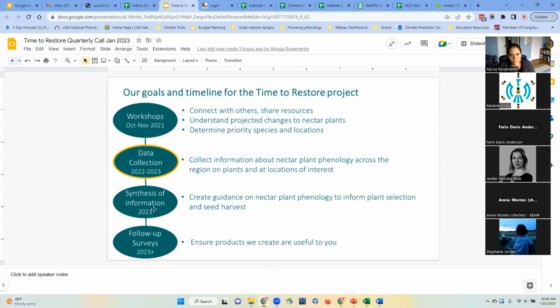And then this summer, we'll be synthesizing the information that we have so far, probably pulling in some information from outside the region too, if we don't have sufficient numbers for some of the species, and then creating a series of info sheets for the different states, or even locations within the states where we have data. And then we'll put together a story map that describes what we've done so far. And we do definitely want to keep all of you involved in that process. So we'll have a couple more quarterly calls before September with some chances to weigh in on the products that we're developing to make sure that they're useful.